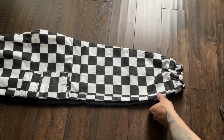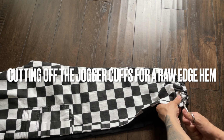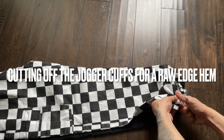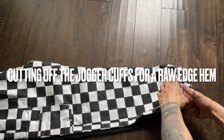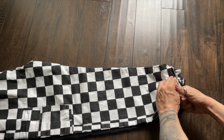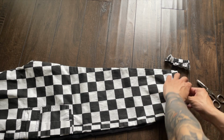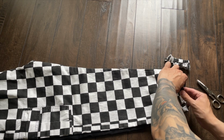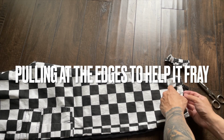I'm not quite done with the pants just yet. Here, I am cutting off the jogger cuffs. Don't get me wrong, I'm still a fan of joggers, like the old Fear of God pants with the zippered ankles. But in my opinion, these pants didn't really look that great on body with the jogger cuffs. Here, I am pulling at the raw edges to help make it fray better.